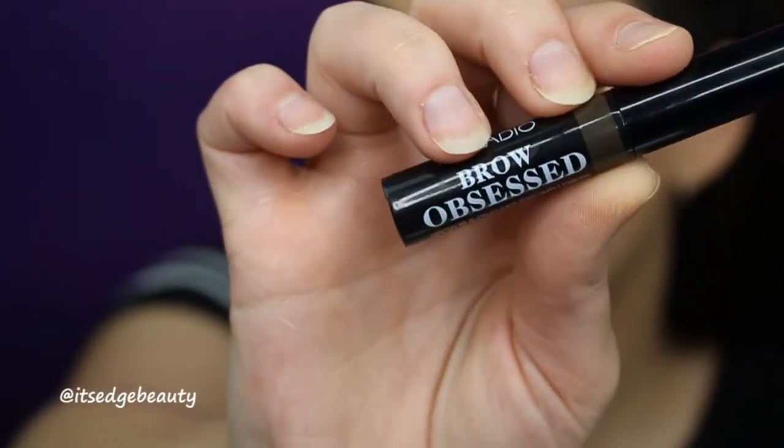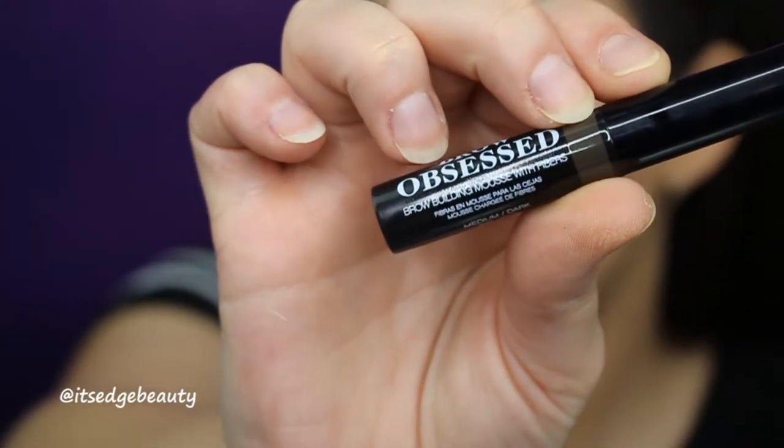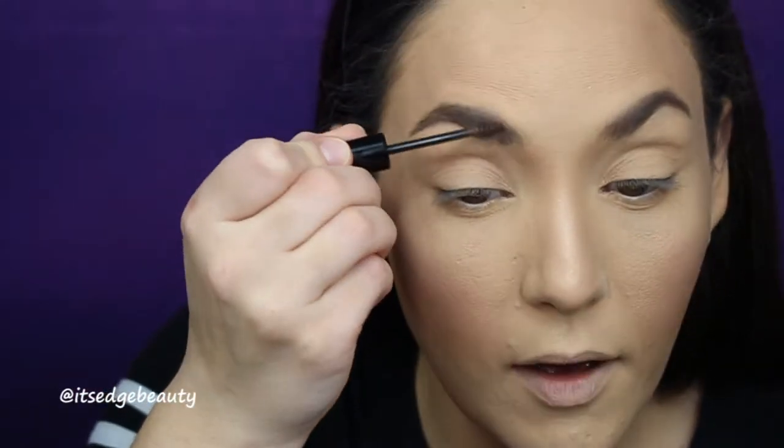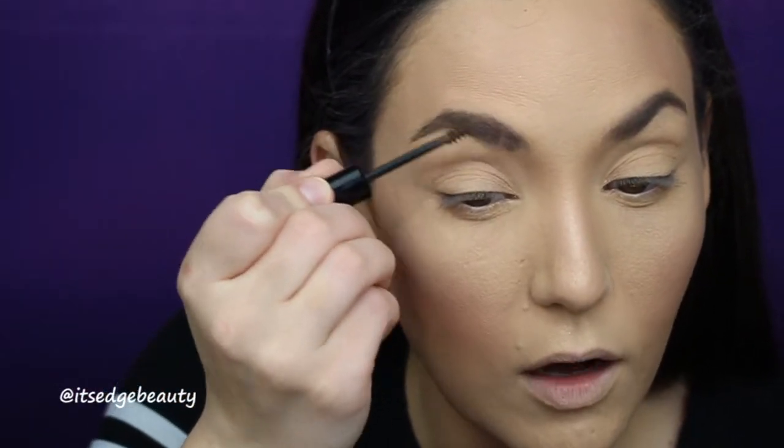All right, I'm gonna go ahead and do my brows off camera really quick, and I'm gonna zoom you in so we can do our eyes. So here's a little close-up of my skin. I did get my brows done, but I forgot that I do have this Palladio Brow Obsessed Brow Building Mousse with Fibers in medium dark. So, okay, not as dark as I thought it was gonna be. Look at the packaging. So just keep that in mind. It's a little brown.